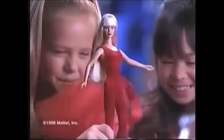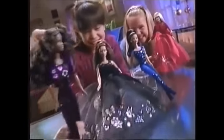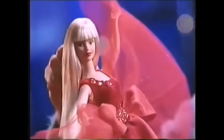Very Velvet Barbie, now look at you. I'm designing a dress for the ball. Velvety stickers to decorate. So many styles that you can make. We did it! Let's design more. Velvet tops, skirts that twirl, and cool boots, fabulous girls. Very Velvet Barbie, there's no one like you.